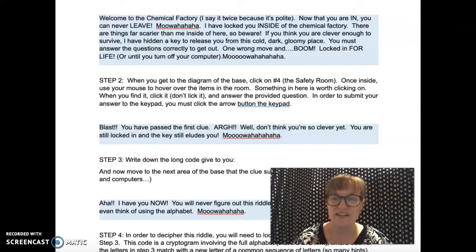Step 2, you will get to the diagram of the base. Click on number 4, the safety room first. Once inside, use your mouse to hover over the items of the room. Something in there is worth clicking on. When you find it, click, don't lick, and answer the provided questions. In order to submit your answer to the keypad, you must click the arrow button on the keypad. Pause the video here so you can get that done.